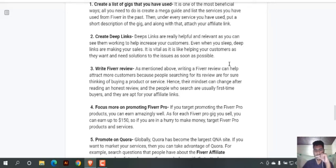Number five, promote on Quora. Globally, Quora has become the largest question and answer site. If you want to market your service, then you can take advantage of Quora. For example, search questions that people have about the Fiverr affiliate program, make a list and answer them, and along with that, attach your affiliate link as well.